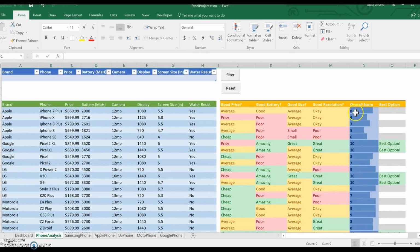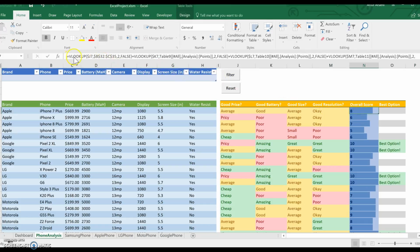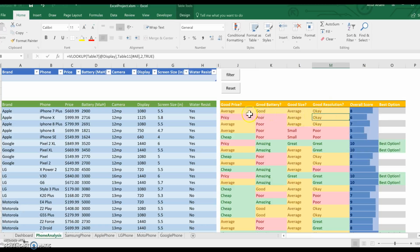The data bars actually represent different VLOOKUPs that are added together. So we have the points for the average, plus the points for good, plus average, plus okay, which got 8 total, because 4 times 2 we have here. 6 for the iPhone X, because it had 1, 1, 2, 2. And if something had an overall score of 10 or higher, it received the best option from the if statement here.